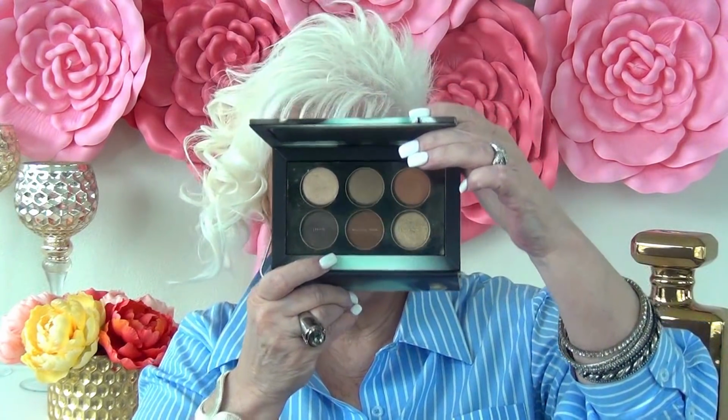Isn't that pretty? Look at that. Aren't those pretty colors? And you saw me do a look with this. This is a gorgeous palette, and I have had a blast with this. Now, it's a tad warmer. Not bad. It's not bad. You can't say it's all warm palette. But it's bronzy, and it's got some gorgeous, gorgeous colors.